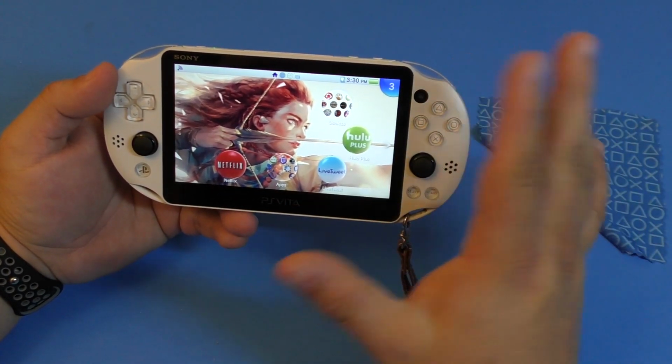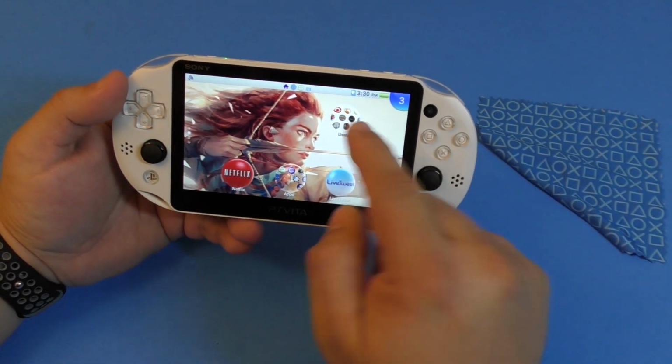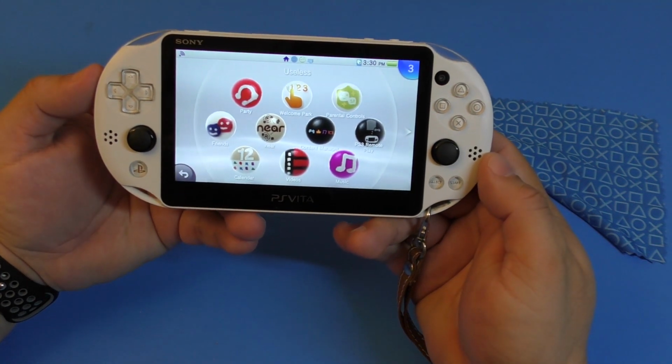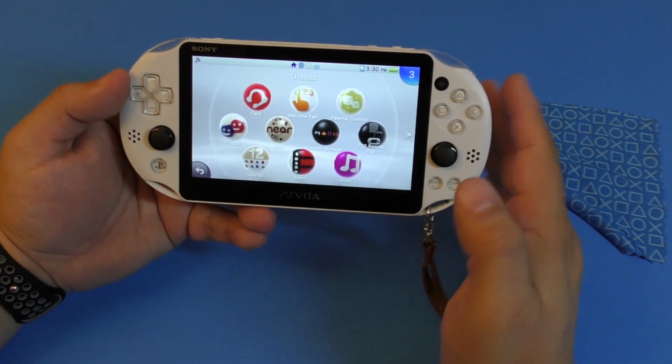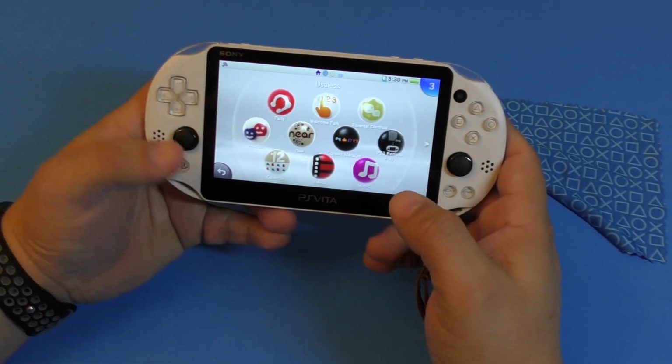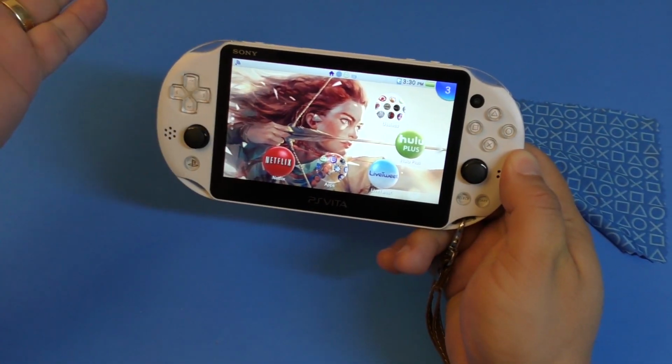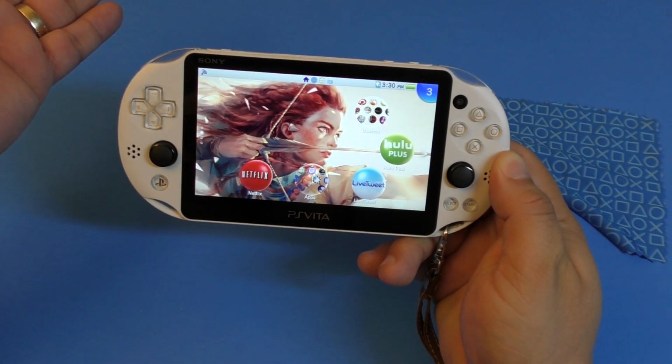Over here, I have apps, only applications. So in this folder, like you see here, I have a folder with useless apps. These are apps that I don't use, never use, and I can't uninstall. So I have a folder for useless apps. Of course, the wallpaper is Aloy from Horizon Zero Dawn.